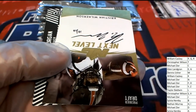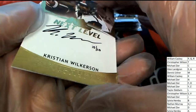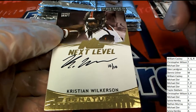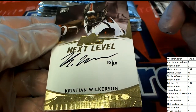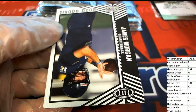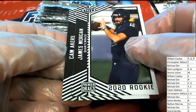Letter K, I was just telling you about K. William C. 10 of 10. Ho! 10 of 10 on card auto coming out of the box break. Congratulations, William C. Christian Wilkerson.